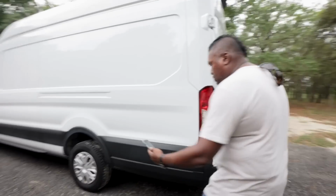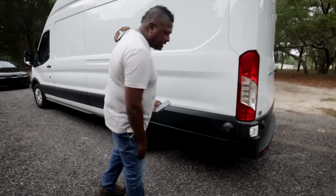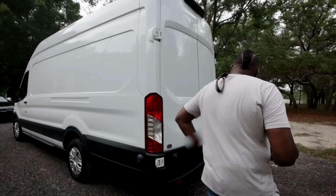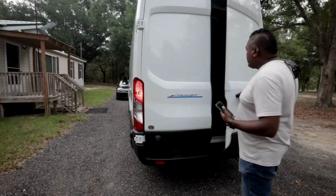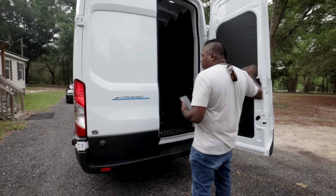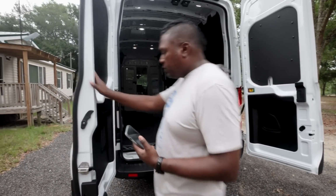This is the big extension. So typically you'll see about like here, but this one's extended all the way out here. So the doors hinge all the way here. So you can just put your hand, open it. No windows on this van at all, except for your driver, passenger, and of course the windshield.